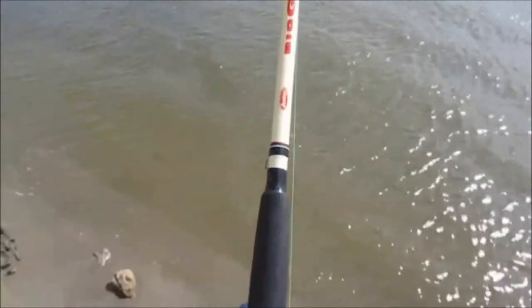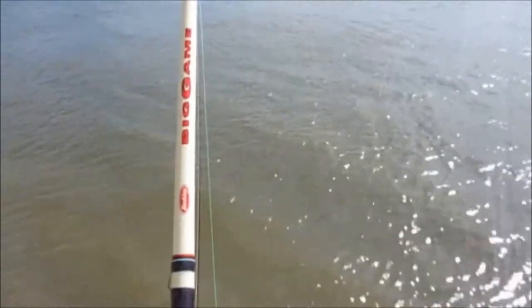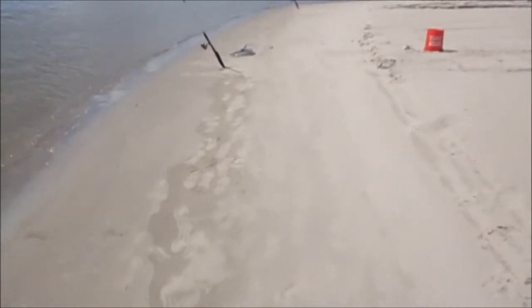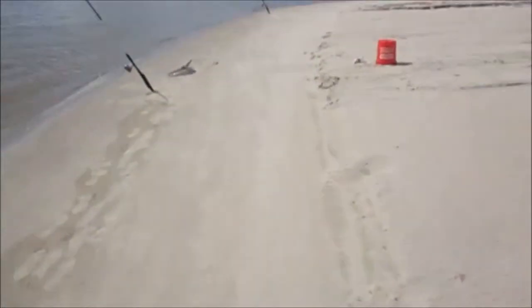Oh my god, this is definitely a blue or a big flathead. I'm thinking it's a blue, but I don't know. It's definitely one of the two, it ain't anything else. Woo! Boy, this is a big one. My God. It's got to be 30 pounds.